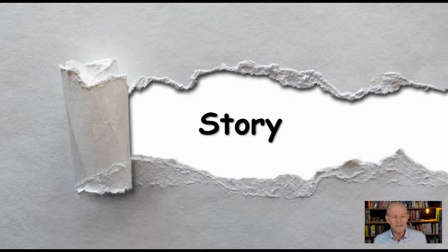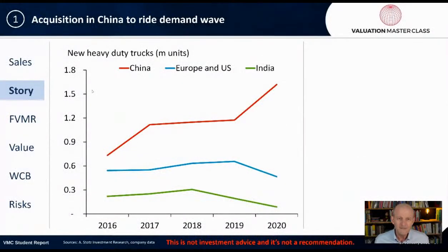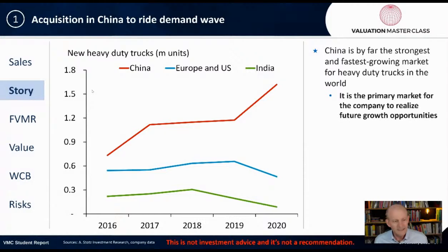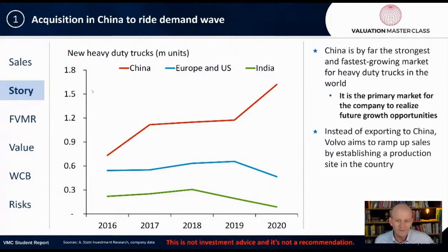So what's the story here? This is the key. First, the acquisition in China to ride the demand wave. You can see that new heavy-duty trucks, in millions of units, in China has been rising significantly, whereas in Europe and in India, it's either falling or flat. And China is by far the strongest and fastest growing heavy-duty trucks market in the world. And it's a primary market for the company to realize future growth opportunities.